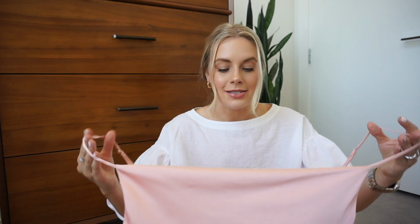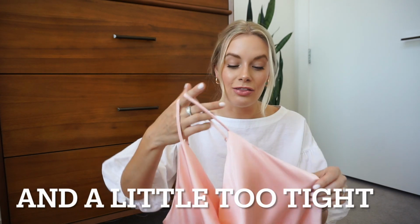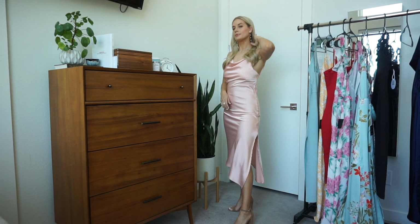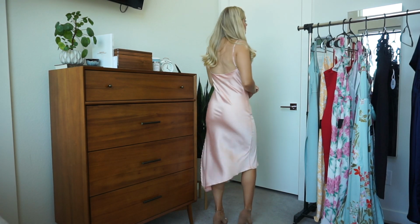All right, I love Petal & Pup's satin sort of dresses. I just think they do them so well, and they fit so awesome. This pink one, I really liked this blush color. This was just a bit sheer for me. I love that it is double lined at the breast area, so you don't have to wear a bra, because you really can't. Even with a strapless bra, the back is so low that you can still see the bra.